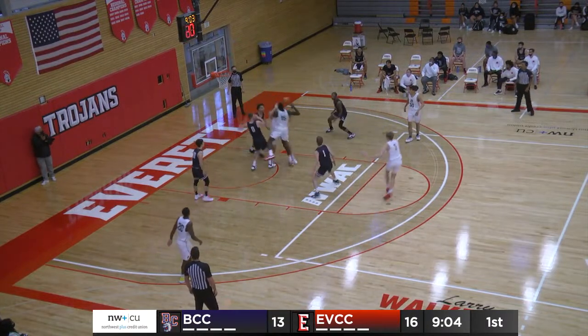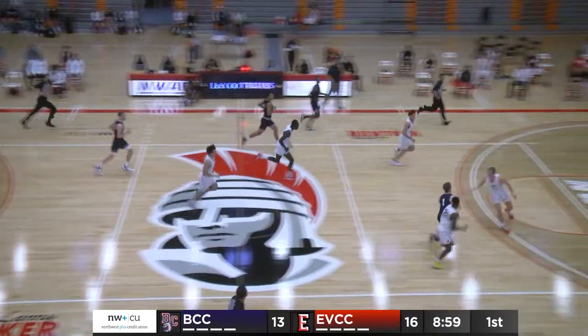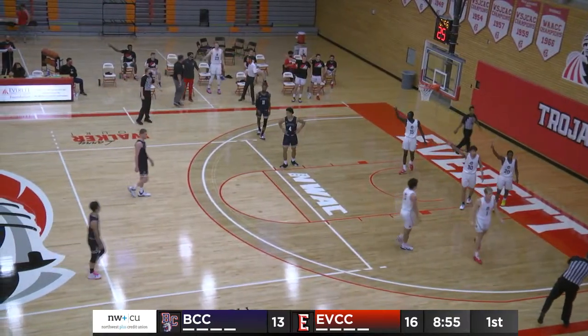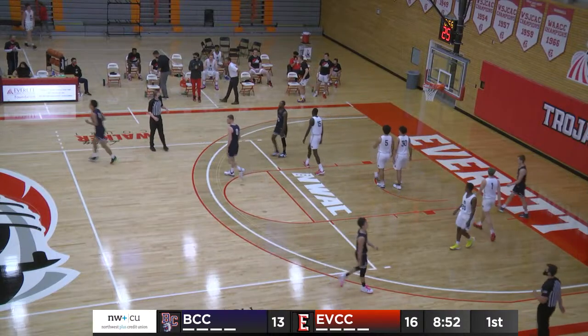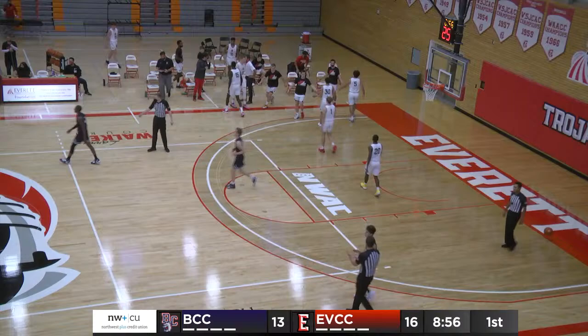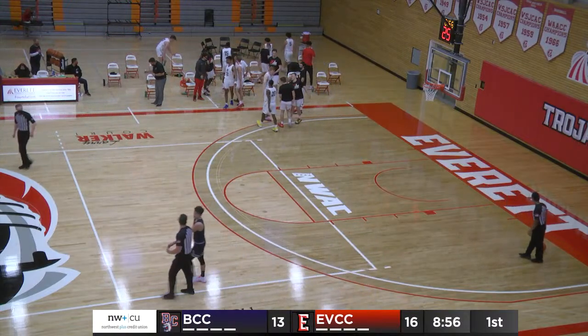He'll shoot. Little interference on the way. Rebound goes to Olesen. Gets it poked away from behind. They're going to say last touched by Everett. And that's going to be a timeout on the floor. 8:56 to go in the first half. Everett leads by 3, 16-13.